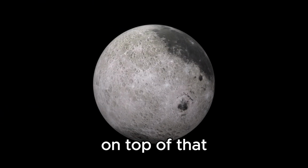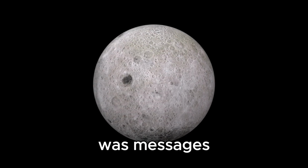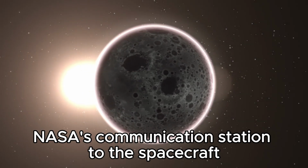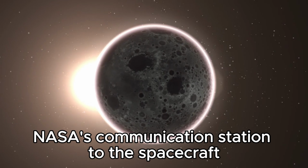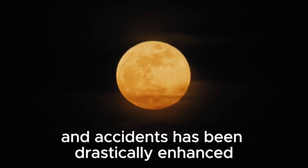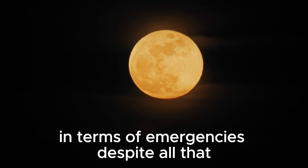On top of that, two-way communication is now much slower than it once was. Messages, on average, take around 21 hours to go from NASA's communication station to the spacecraft. This means that the risk of collisions and accidents has been drastically enhanced, and NASA's team may not be able to properly communicate in terms of emergencies.